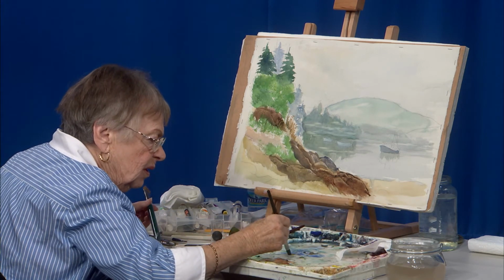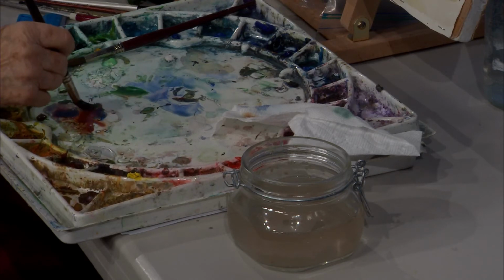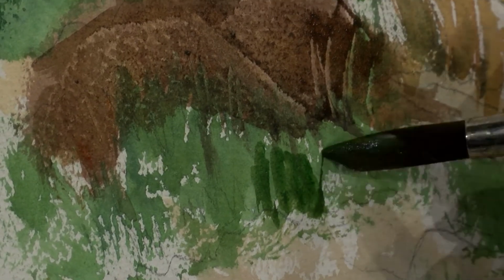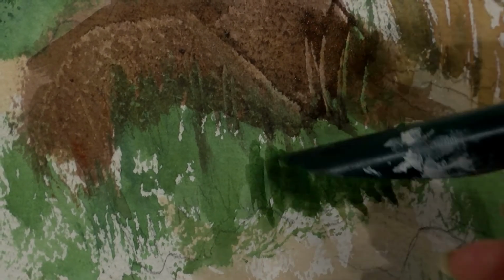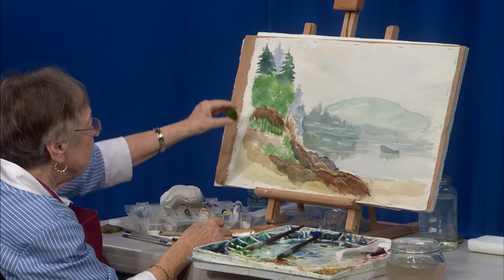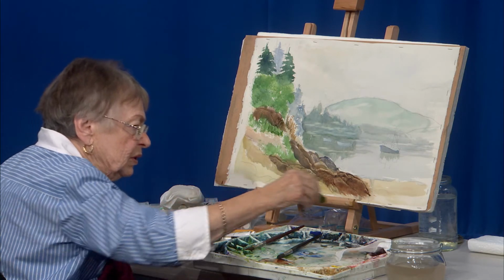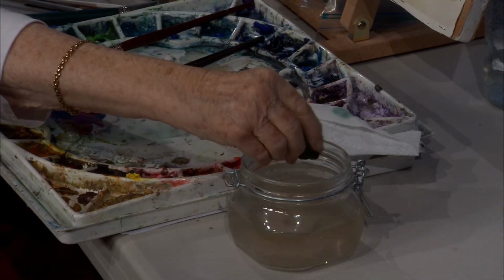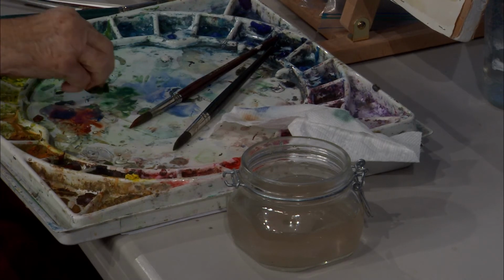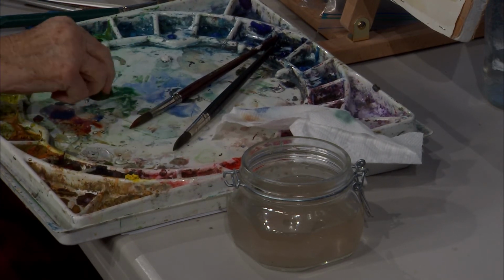Again, I think I'm using Hooker's green. Let me mix it up a little bit here. Now this might not work. Well, let's try it. Yeah, it works. You have to be a little close to it. What I'm doing is scraping off some of the color. Speaking of scraping off some of the color, my bush needs a little bit more work up there. So what I'm going to do is take my sponge, dip it into the water, and believe it or not, use Hooker's green, and let's try it out and see what it looks like.